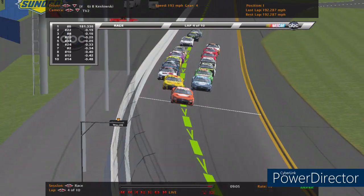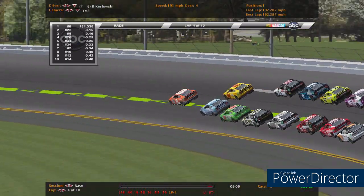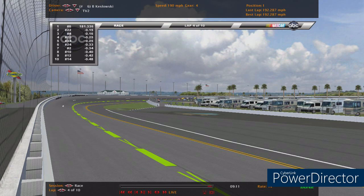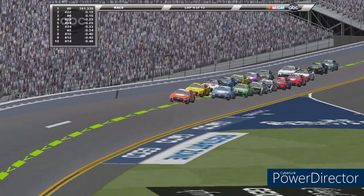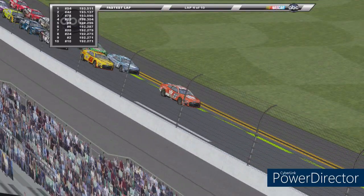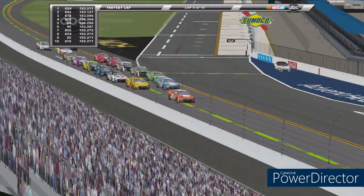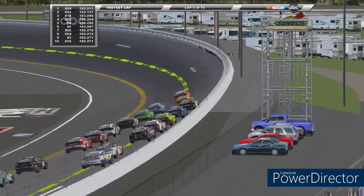Keselowski's led all the laps. Hasn't really been challenged for the lead even. As they work their way off turn number 4 back into the tri-oval, just about halfway done. Through the tri-oval, Keselowski still hanging on to the lead. No movement on the fastest lap leaderboard. That still goes to Ty Gibbs.